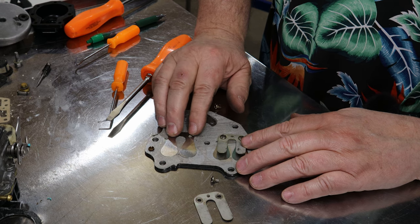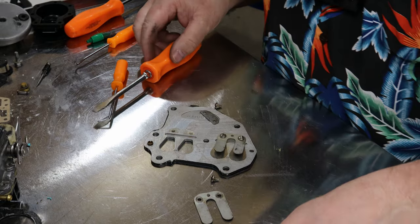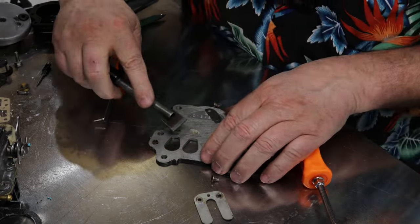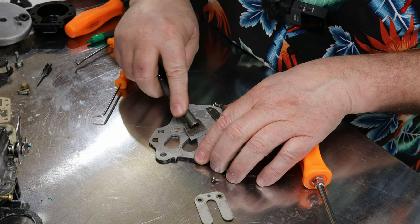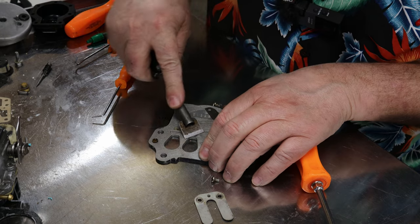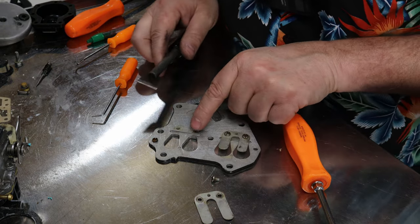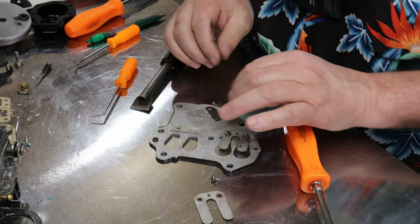Because when it's laying there, it's perfectly flat. I wonder if there's just a little something going on back here. I just got my little gasket scraper. I'm just going to see if there's anything. Now, it wouldn't take much debris right here when you tighten that down for it just to pick that up a little bit.